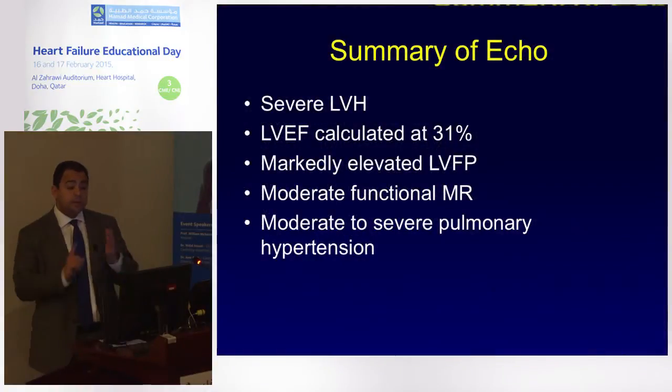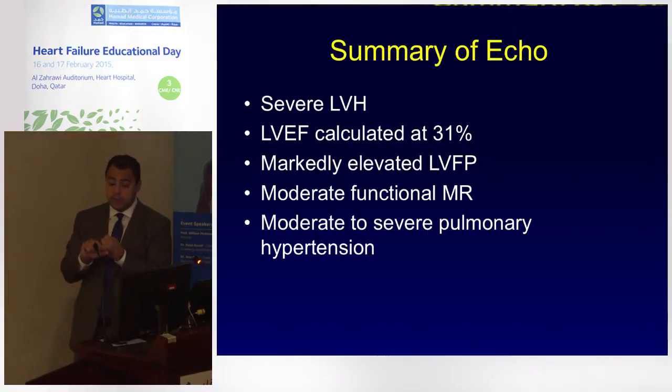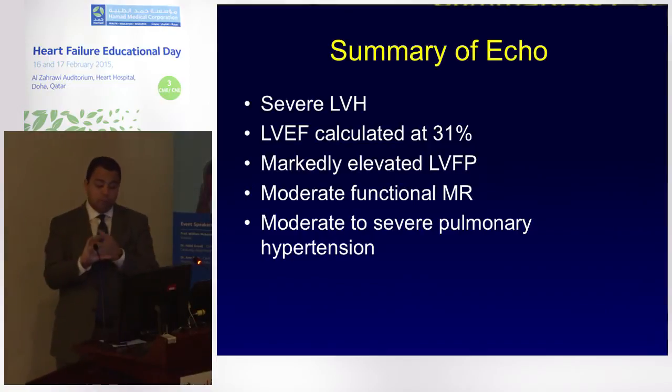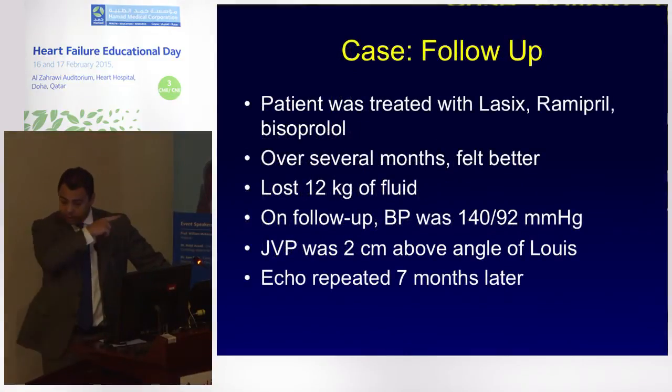Okay. So the summary of the echo findings: severe left ventricular hypertrophy, agree? His EF was calculated at 31%, so moderately severe. Marked elevation of LV filling pressure, moderate functional MR, and moderate to severe pulmonary hypertension. So that was done in February 2013, if you notice the date.